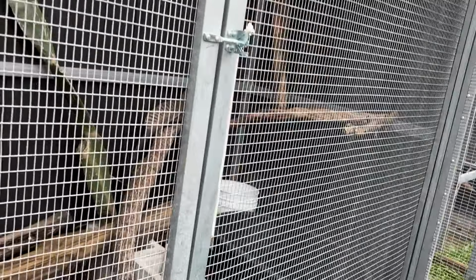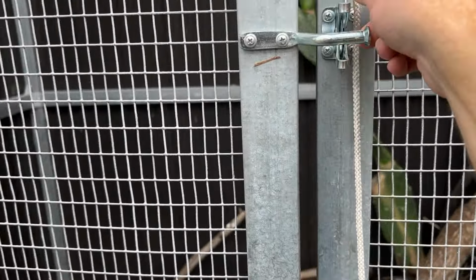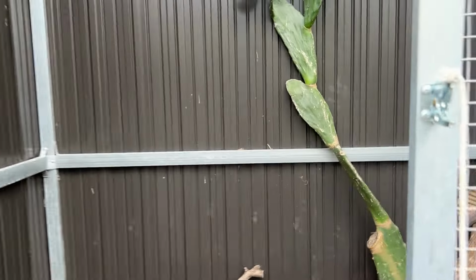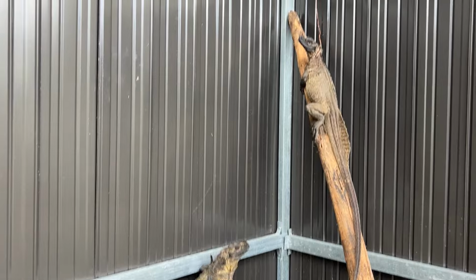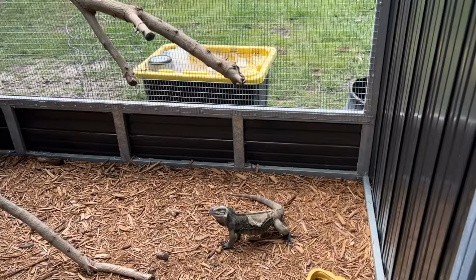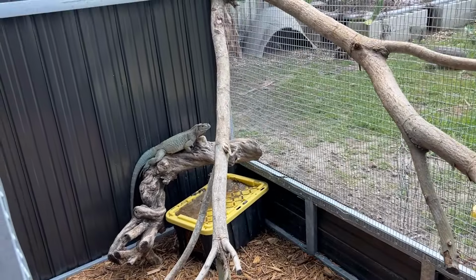Now here I have some more animals that I've been hiding from you guys. These are my sailfin dragons. Check those beauties out. They're doing amazing in this new enclosure. This is Jay. You guys probably remember Jay. And I got the other one from my friend Tanya.